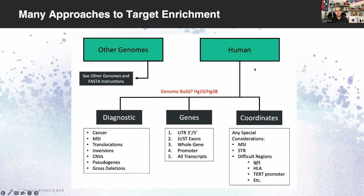In the human world, or a mouse, but mainly human, just let us know. You want hg19, hg38, you want the new telomere-to-telomere genome build, which I've done a couple. Whatever you need, we're happy to help you start there, but we need to know what genome build we're going to start basing our panel design and our probes against. And then we take a lot of these things into consideration when we're designing the panel. Is it diagnostic? Are you looking at cancer? Are you looking at microsatellite instability? Because we have a completely different way of designing it.